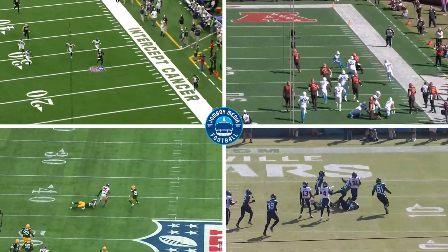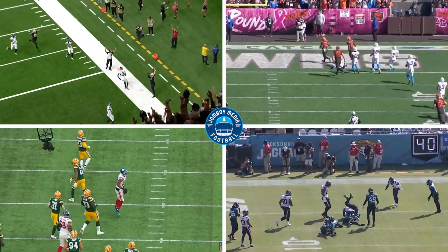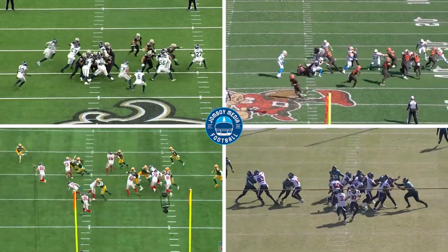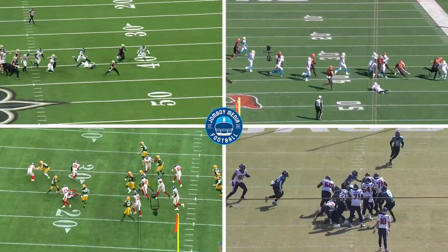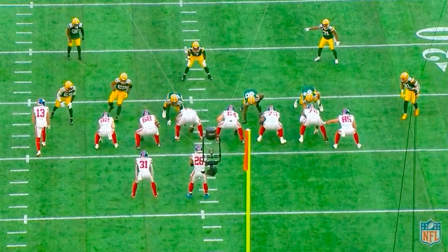And we've got some cool stuff, some different type of scheme stuff we really haven't seen in this series. So let's go through it. And we're going to start with my team. Can't lie, I'm very happy that they're on this segment this week. And Saquon Barkley. So some cool stuff here.